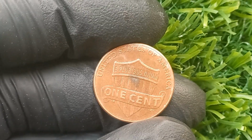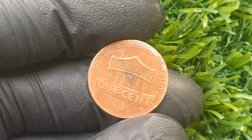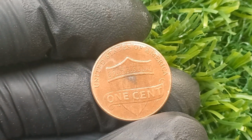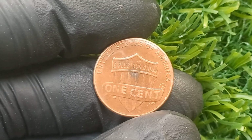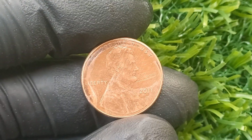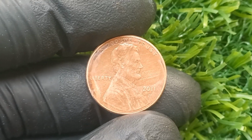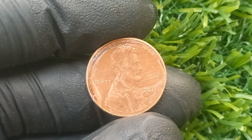Step 1. Grab a magnifying glass. Look closely at the D mint mark under the date. Is it slightly off? Tilted? That could be a misplaced mint mark, an error that instantly multiplies value. Step 2. Examine Lincoln's face. Any doubling around the nose or lips, that's a double die, another jackpot sign.